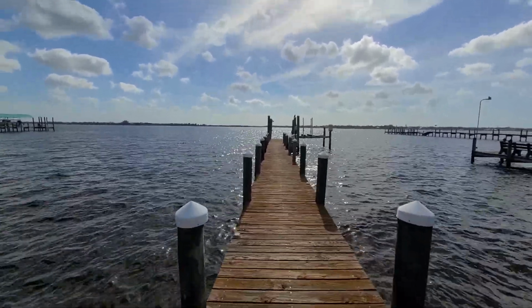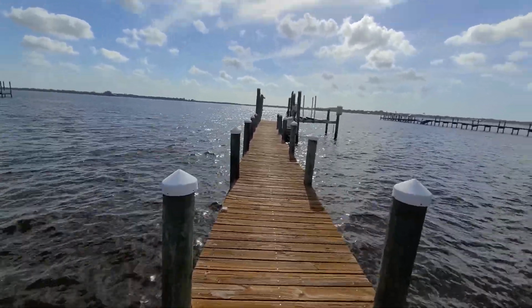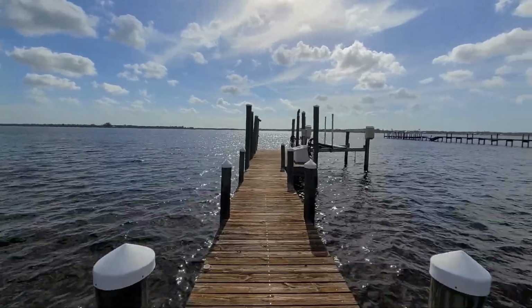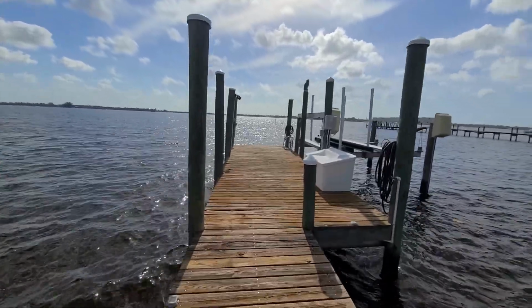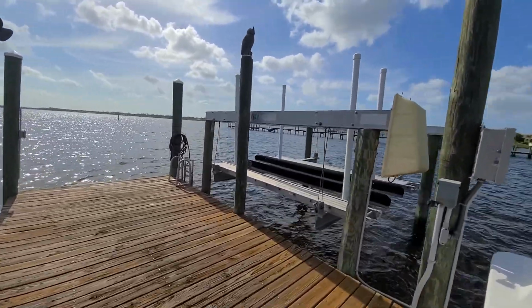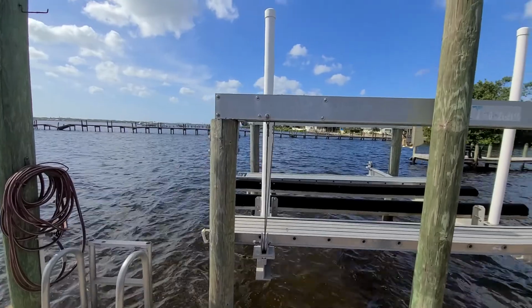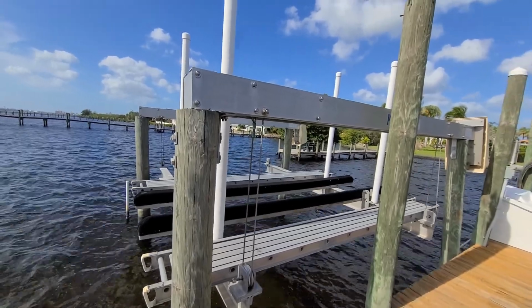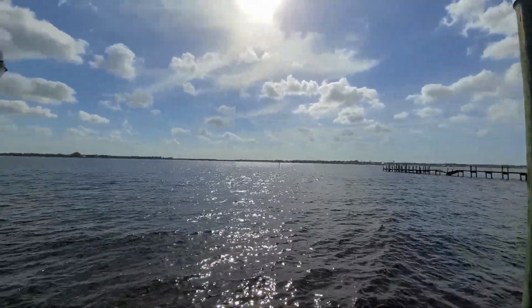Beautiful day on the water. I think the dock is 100 feet long. At the end of your dock, you have your boat lift. It's a 12,000 pound boat lift. The cables and the rollers were recently replaced. They have it set up for jet skis, but all you'd have to do is move the bunks in order to fit your boat. And again, it's just beautiful.